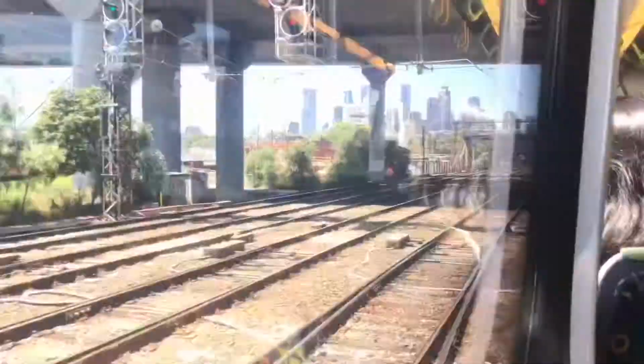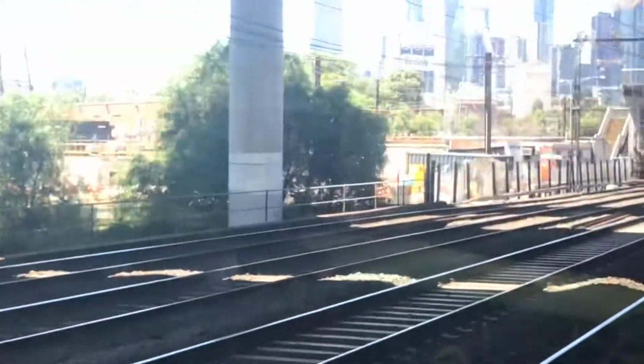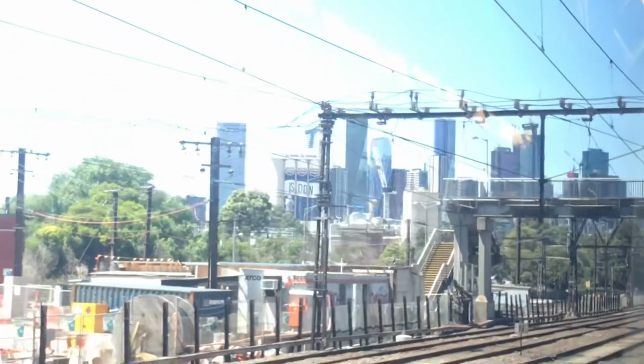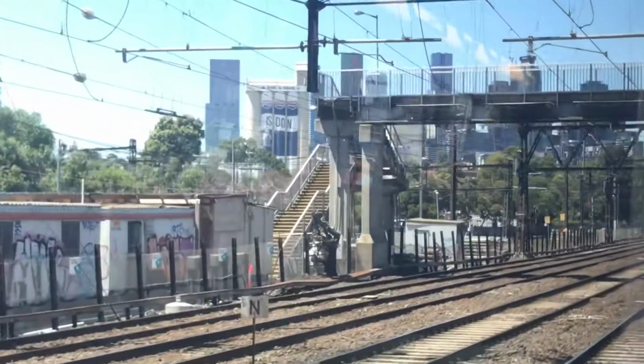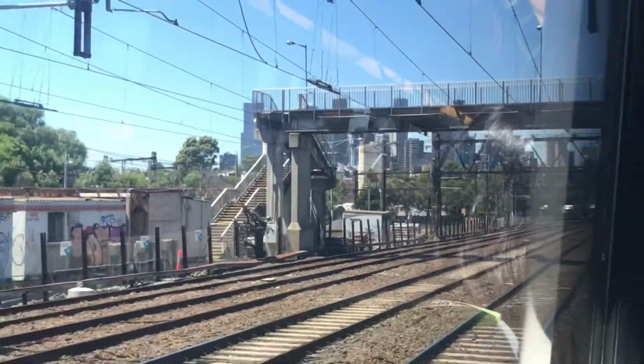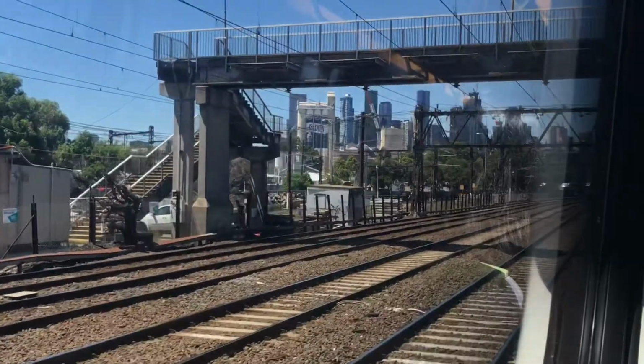There you go, there's the city. Hello city, I see the lights of Melbourne town. Hello Melbourne, how are you? And so at North Melbourne, there's going to be an underground station called North Melbourne, and this one is going to get changed, but I can't remember what it's going to get changed to.